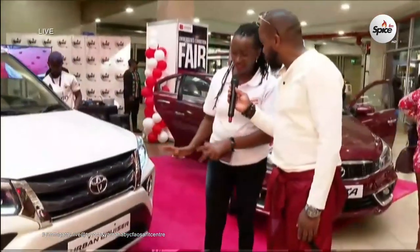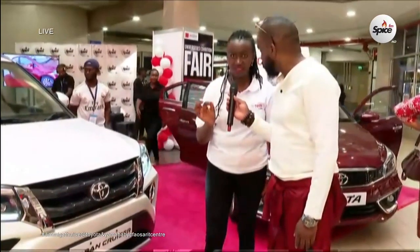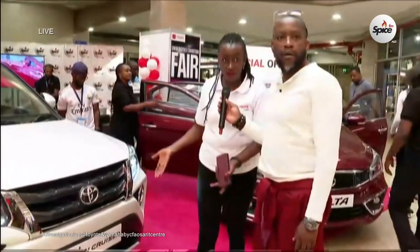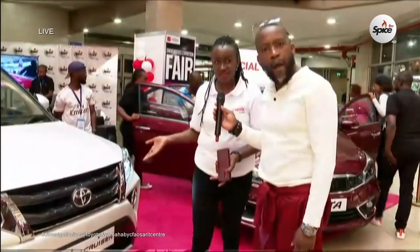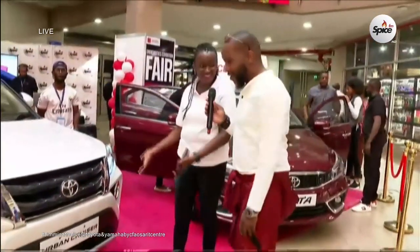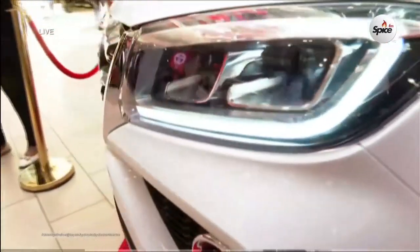By financing, you can be financed up to 95%, meaning you only need 5%, which is 180,000. You have the car. Then you pay comfortably for 72 months. What else are people looking for? This is it. This is the deal.